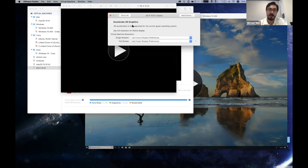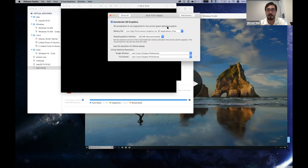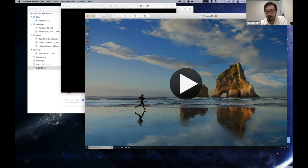We also have the option to accelerate 3D graphics. When we accelerate 3D graphics, we can specify how big of a graphics adapter the operating system thinks it's going to have. So we can give it up to 3 gigabytes of memory. We also have the ability to either fake the resolution so that it thinks it's in a smaller window and we stretch it, or give it all of the pixels so that it draws them all one-to-one. And the net-net is, like you can see in Windows here, it's all pretty small.